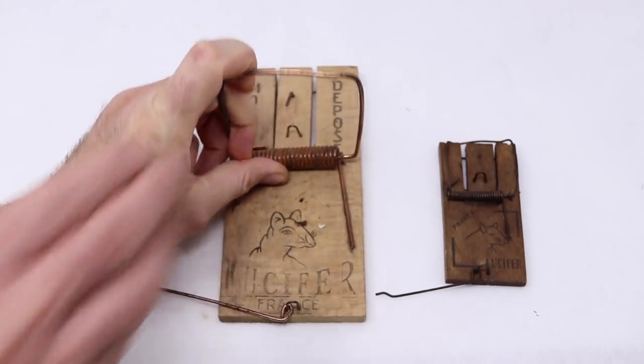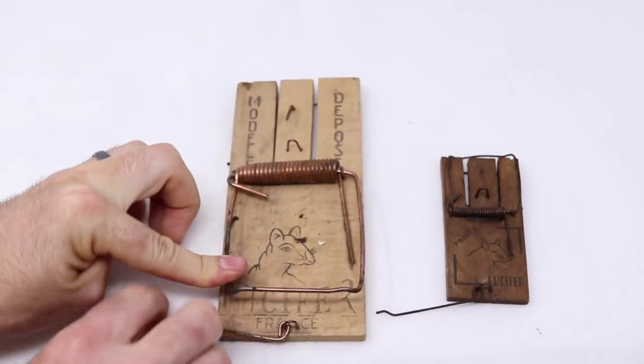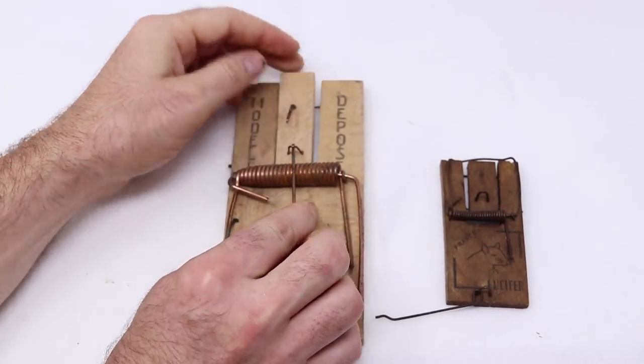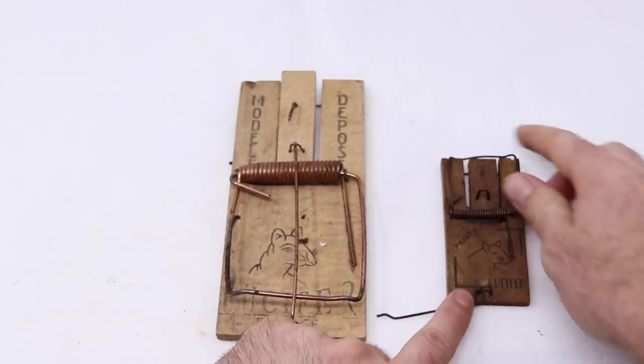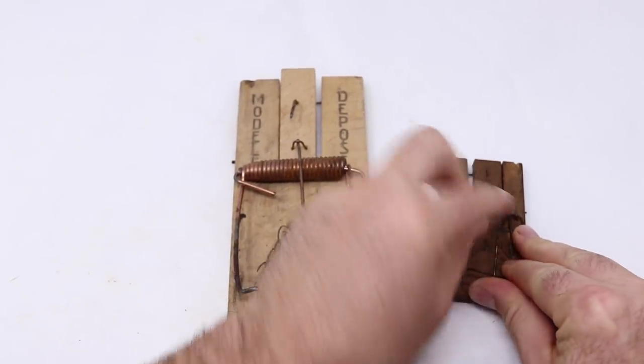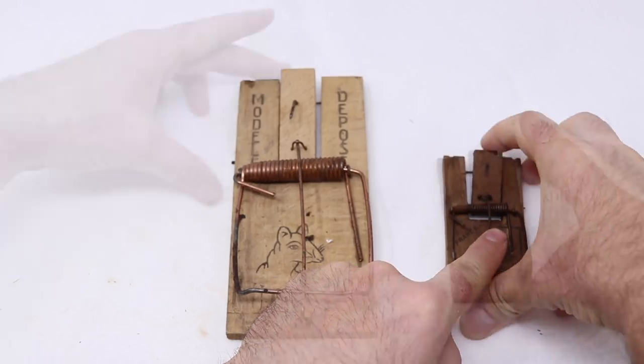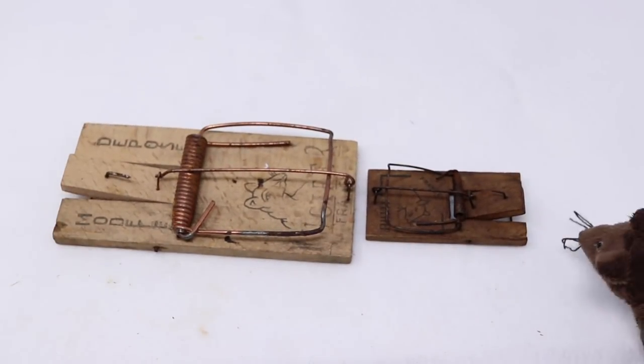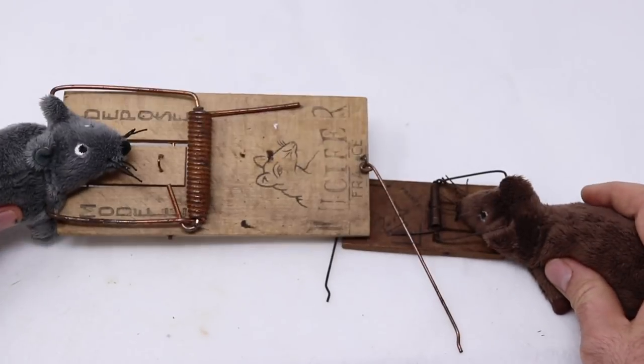To set it, you pull this back, latch over the lever, and hook it in. You do the same with the mousetrap. The idea is you set these up in a place where you have rodents. They'll come along, want to get the bait, and you got them.